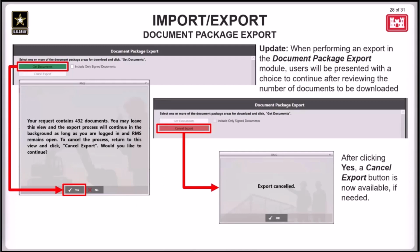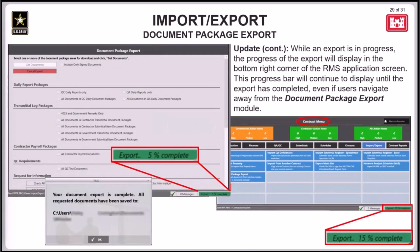So while that export is in progress, the Get Documents button will be disabled, and then we've added a new Cancel Export button, and that will be enabled while the export is in progress. So as the name suggests, this button can be used to cancel the export while it's in progress at any time.